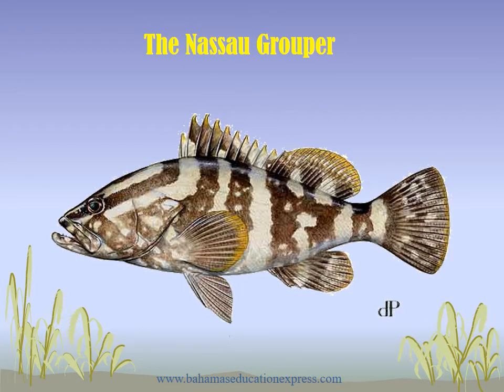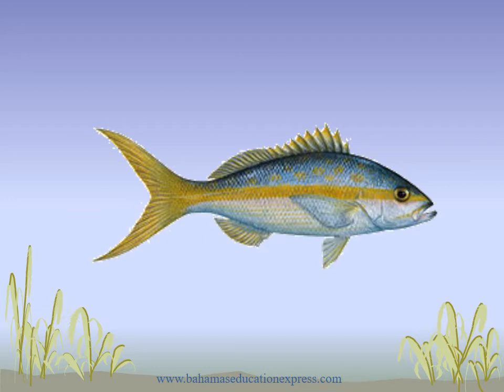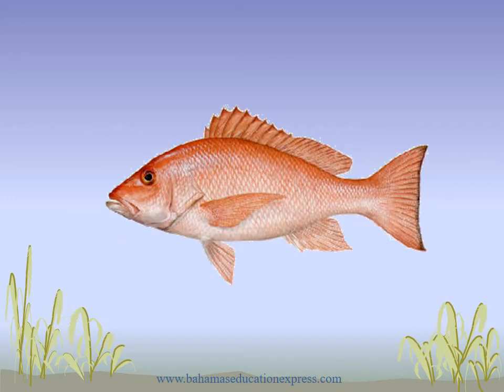Nassau grouper. Then we have the bonefish. This is the yellowtail, red snapper.